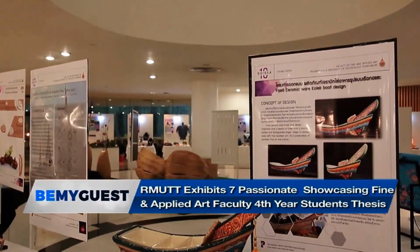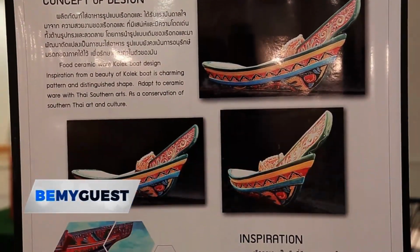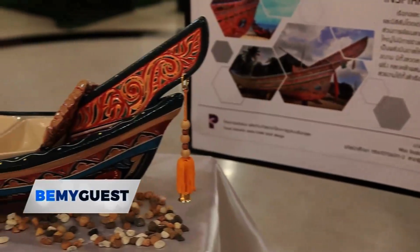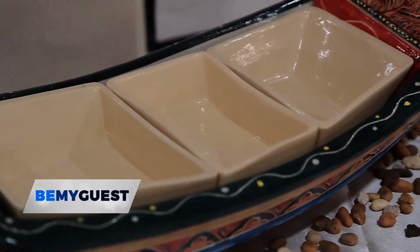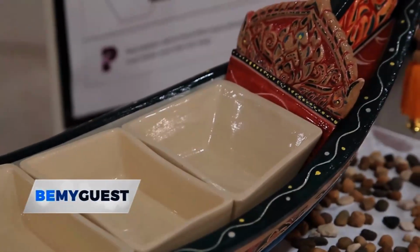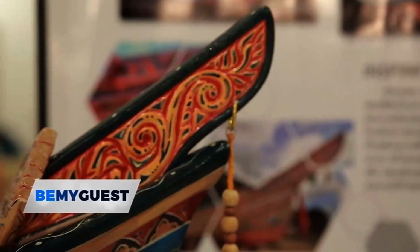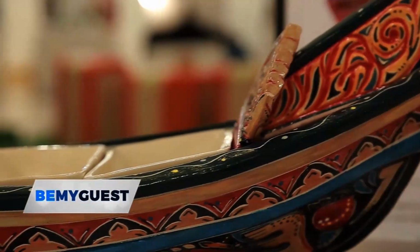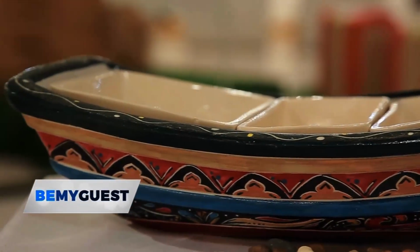Another student went to his hometown in the south of Thailand. They see the boat, the southern Thai long tail boat, the Kolae boat, with detailed colorful paint. Then they come to the meal set, like a vegetable chili dip, or maybe any meal can adapt. I see.